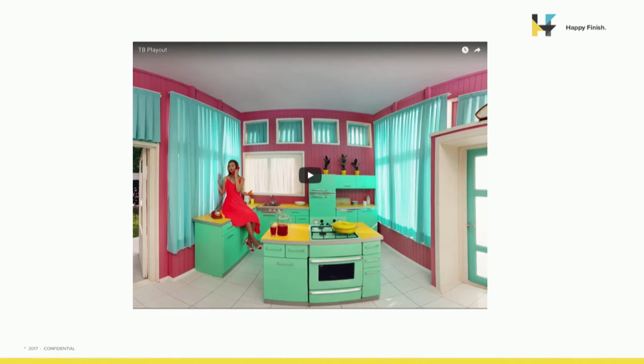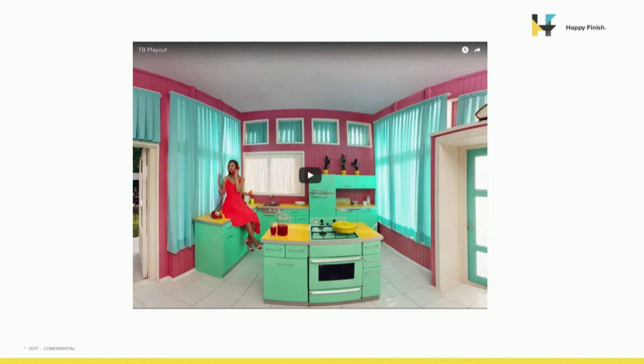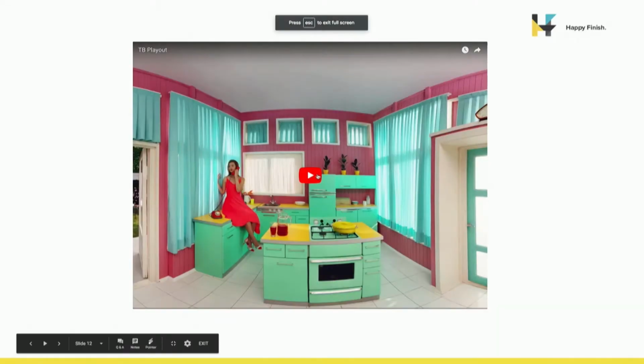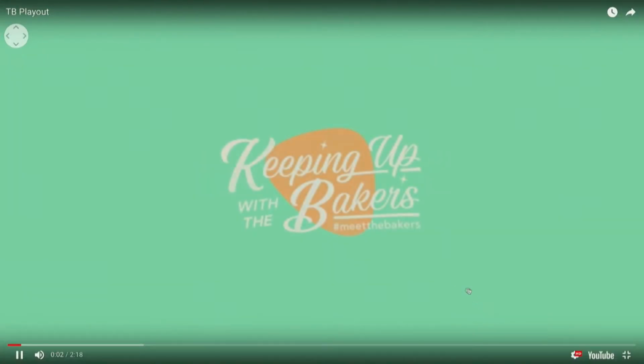It's just the trailers I seem to be having problems with. Sorry, 1 second, let me reset this. Cool, that seems to work. Trying to keep up with the bakers.